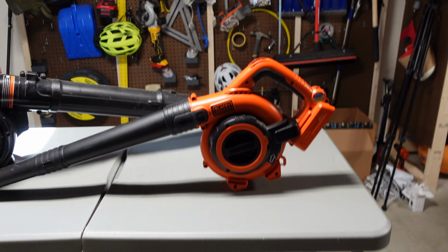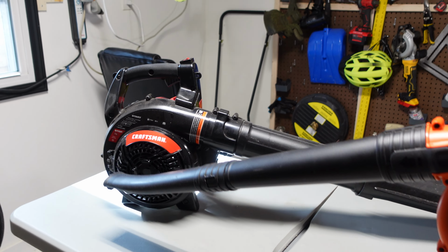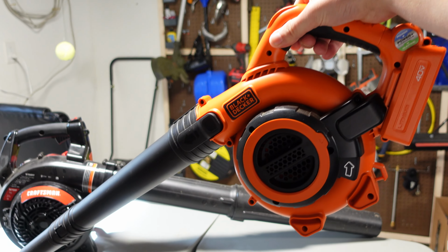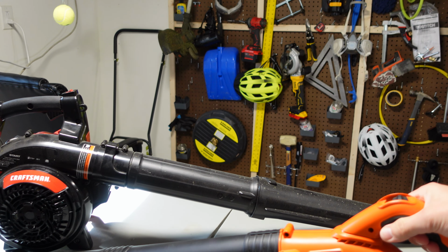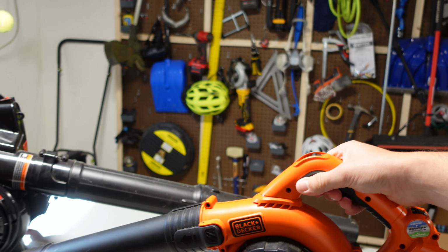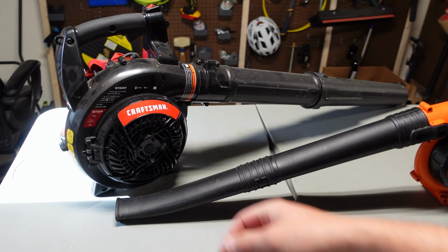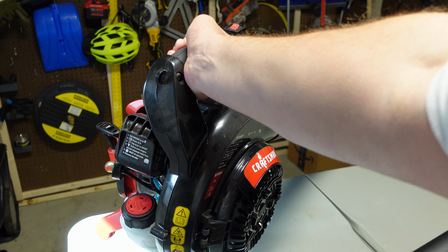Not to mention, and I'm going to try to estimate the weights here, I should have brought a scale out with me. This one is very, very lightweight, almost to the point where it gets a little awkward just because it's sort of very front heavy. When you put the battery in, it's a little bit better. It's still not fantastic. Whereas the gas one here is hefty. It weighs a good amount.